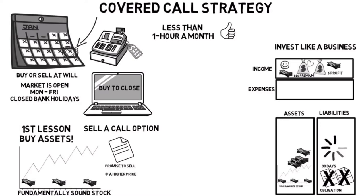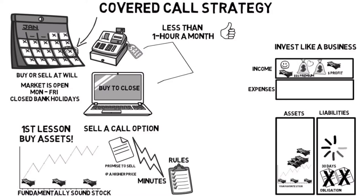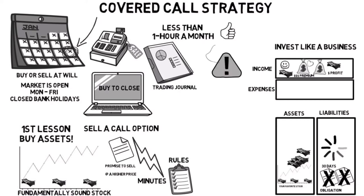Selling the option contract takes just a few minutes to log into your account, follow the system rules, and select the right contract to sell by clicking a few buttons on your computer, tablet, or smartphone. While you're placing the trade, don't forget to fill out your trading journal and remember to set up price alerts to notify you if the stock price moves up above the strike price you sold or drops down below the break-even point. This will help you to manage the trade according to the rules of the system.